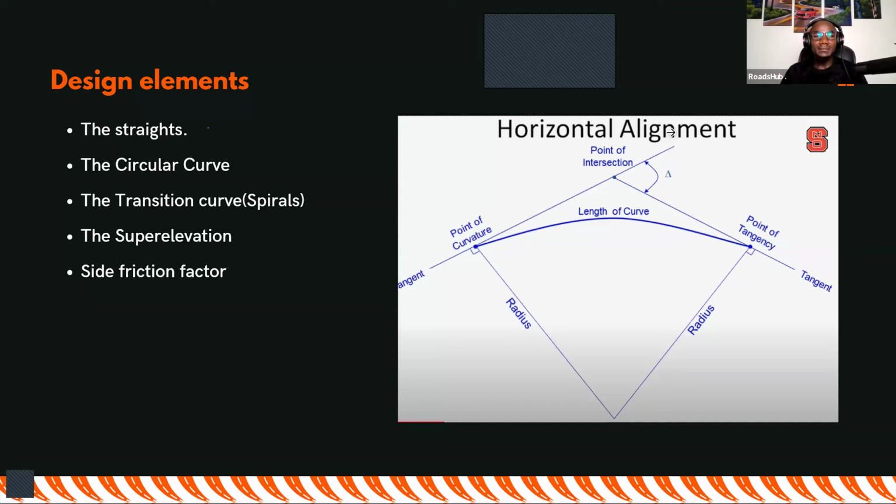When we are talking about design elements, we have primarily 5 design elements. The first one is the straight. The straight is just the straight section. The second one is the circular curve. The third one is the transition curve. The fourth one is the super elevation. And the last one is the side friction factor. For this session, we are going to break them down very quickly in an easy way so that we go now to the actual application of these principles.